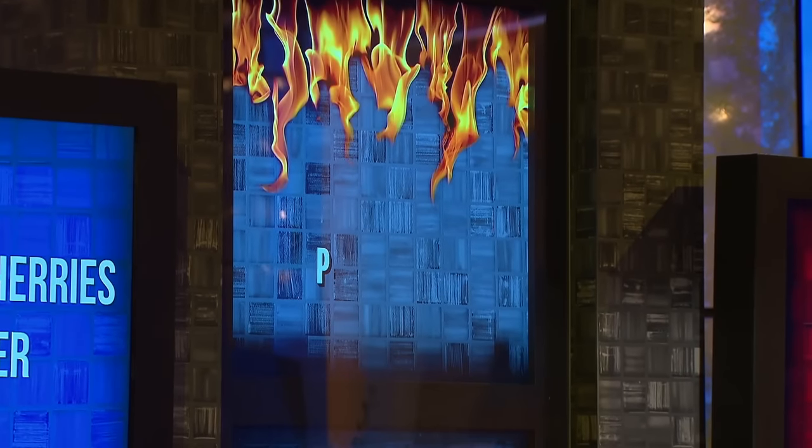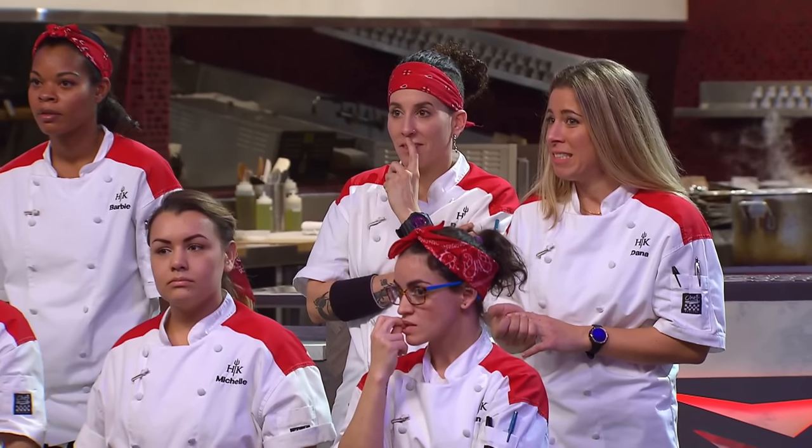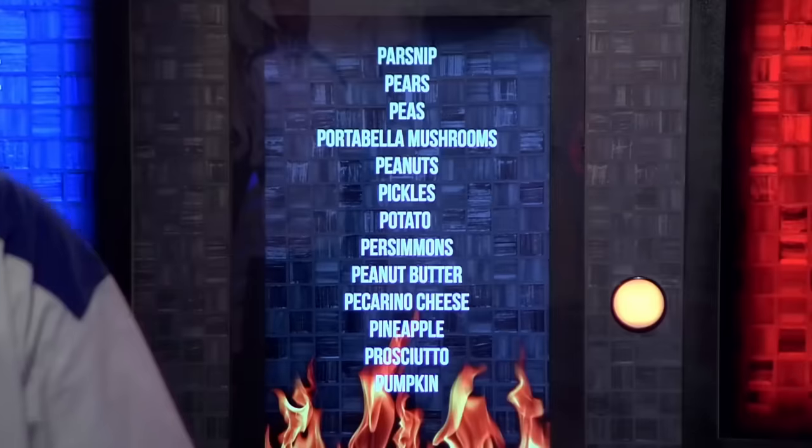Let's go. In the next round, P. After several prolific answers, the red team is perplexed. Fuck. So the blue team punishes them with peanut butter, chef. Oh, my God. What the hell am I going to do with peanut butter? And the men keep portobello, chef. Portobello mushrooms. Good. Two more ingredients left.